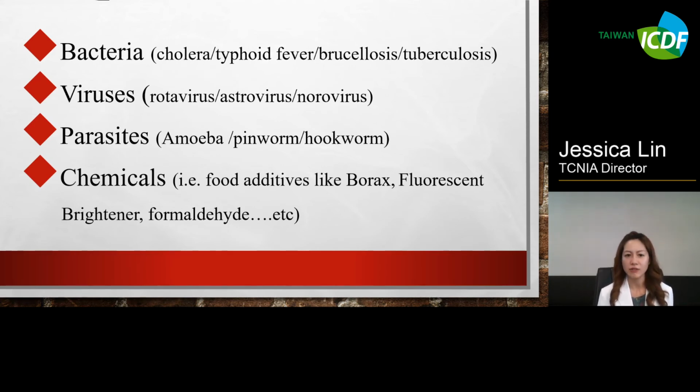The next is viruses. So rotaviruses, astroviruses, and noroviruses. I'm sure most of us are more familiar with noroviruses because they usually happen at school, at the cafeteria, in the hospitals, or even if you are eating out at the street vendors, those food carts, you can very easily get in contact with these types of viruses.